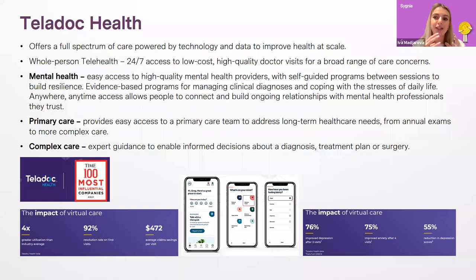And because it's a digital company, they're also able to collect a lot of data, and through the years they can study the trends and see what the impact is of having this really low cost and accessible virtual care. And just on mental health, if you look here on the right hand side, I've included the statistics that they have gathered through their own data from these apps.